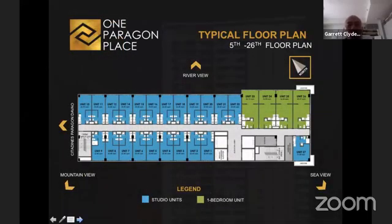So this is the actual floor plan. It's very easy to identify the unit types. The blue ones are studios and the green ones are one-bedroom. So if you happen to have a client who prefers a river view, you can make them choose between those units that are facing the river view. It's very easy to see in the floor plan. And also we have the mountain view. It's close to the hotel. So those are the options.